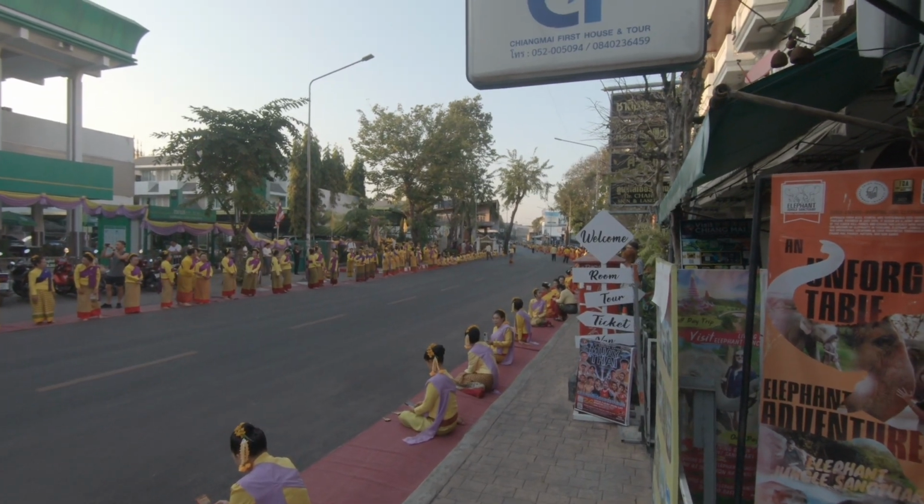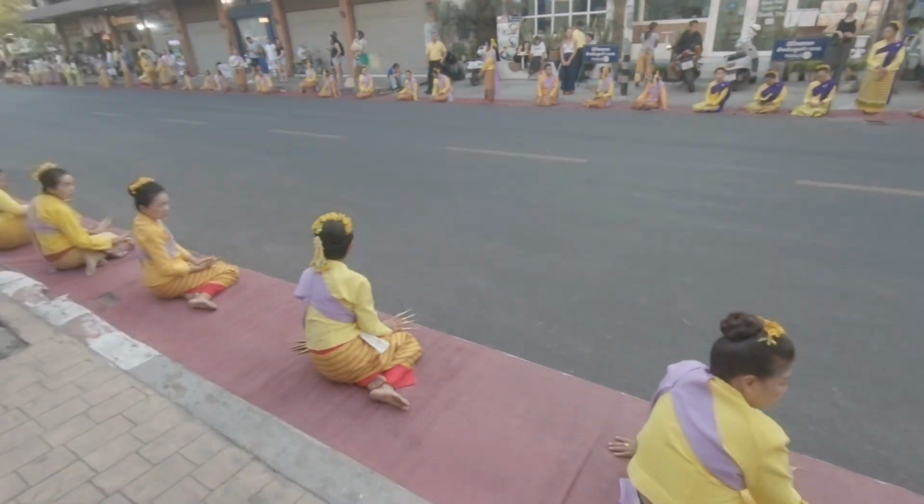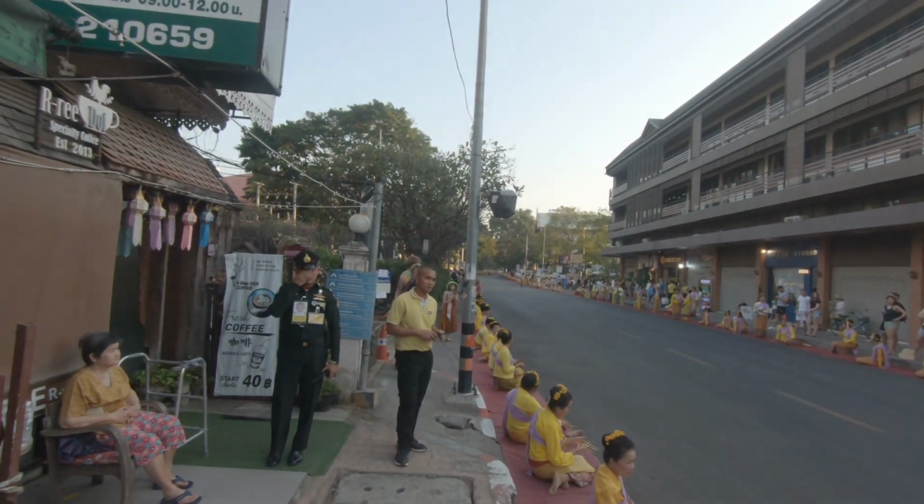So I'm not sure if you can see, but literally the very top of that street, it goes all the way. You can't even see the bottom of there. What would you call that? Like half a mile? 10-minute walk? More than that, I think. Maybe 0.75 miles. Literally thousands of people. There are loads of people and lots of bystanders as well, which is cool.